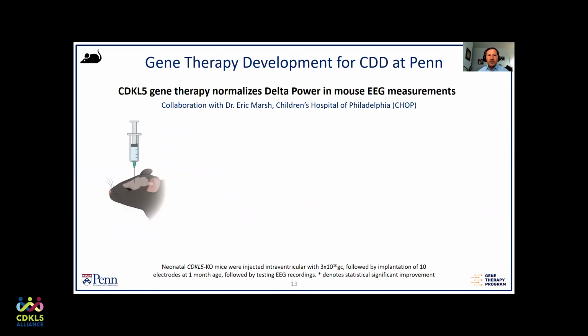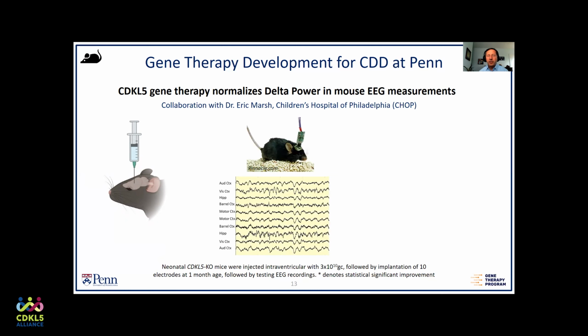In another line of experiments, we collaborated with Dr. Eric Marsh from the Children's Hospital of Philadelphia. Dr. Marsh is a neurologist who specializes in EEG measurements, and he found a way to record EEG from different parts of the mouse brain in a similar way like it would be done in a clinical setting. He had to overcome one obstacle.